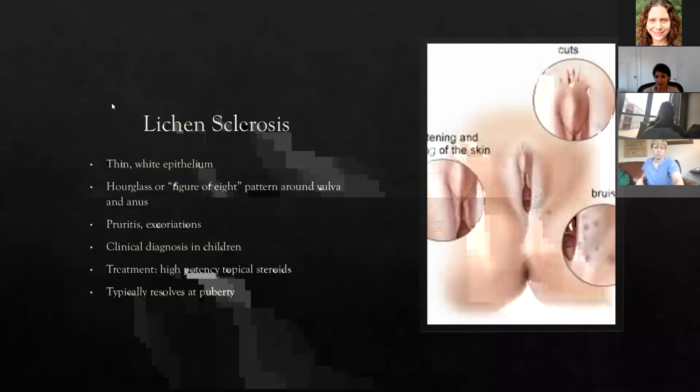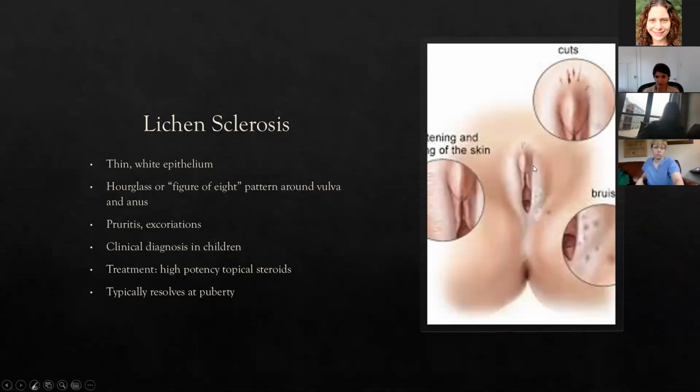So here's a little diagram. Lichen sclerosus tends to be, for the most part, a bimodal distribution: young girls who have not yet gone through puberty, and then older postmenopausal women. So it looks very similar in pediatrics. They have this thin white epithelium, and the distribution is in a figure of eight or hourglass configuration around the vulva and the anus. It's itchy. Little girls may itch this area and have excoriations. And in children, it tends to be a clinical diagnosis.